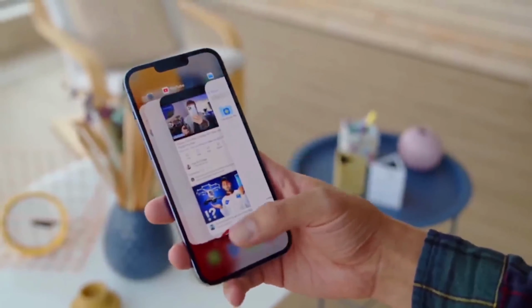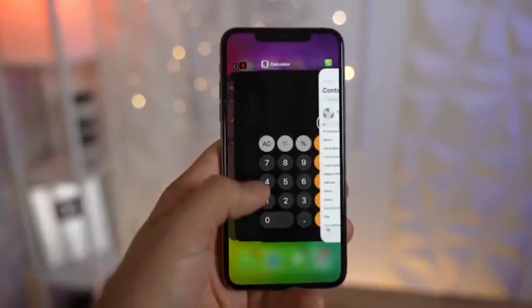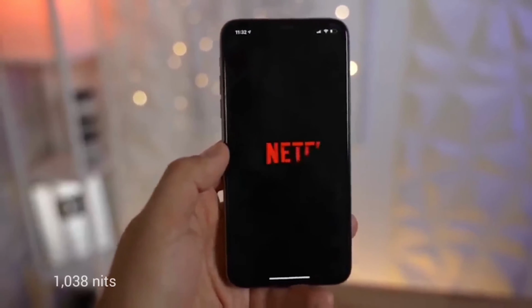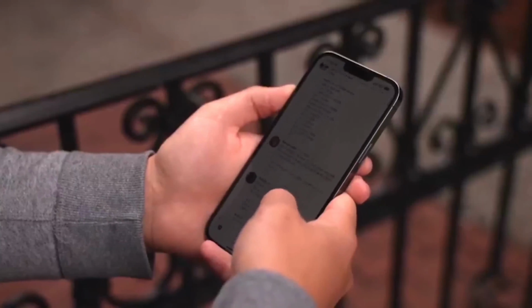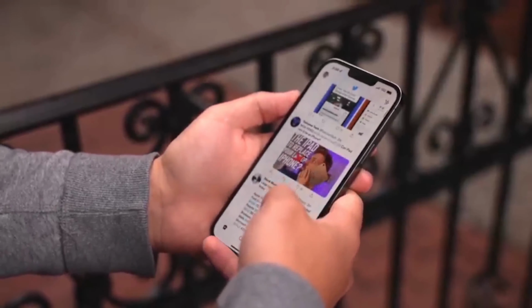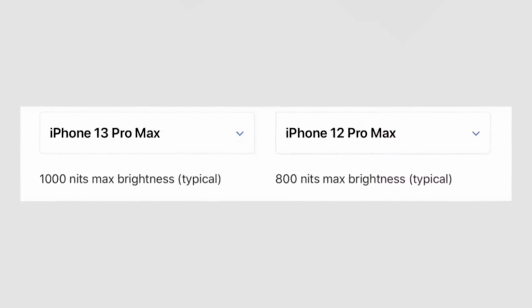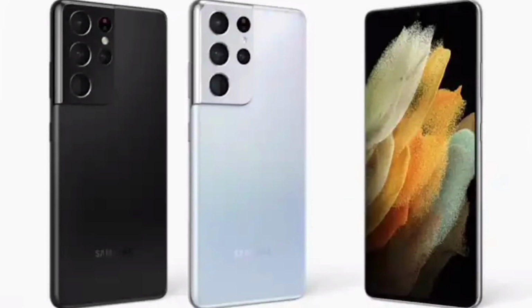The brightness of the iPhone 13 Pro Max's screen is better. It has an average of 837 nits with the adaptive setting turned off and 1038 nits with the adaptive setting turned on. As a result, even in low light conditions, the iPhone 13 Pro Max's display provides excellent clarity. This is unlike the iPhone 12 Pro Max, which has an average brightness of 654 nits even when adaptive lighting was disabled. Even the Samsung Galaxy S21 Ultra has a maximum of 821 nits brightness.